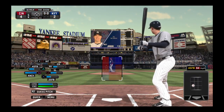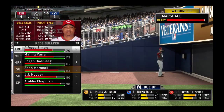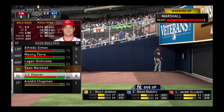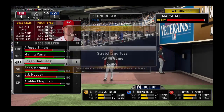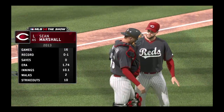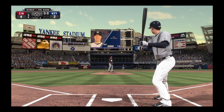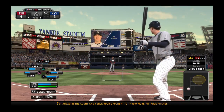Kelly Johnson will stand in to lead things off in the bottom of the 5th. Third baseman, Kelly Johnson. Sean Marshall is going to take over here in inning number 5, as it's going to be up to their bullpen to try and keep them in the game here. Oh, and a hearty cut there to begin the at-bat. It's 0-1.